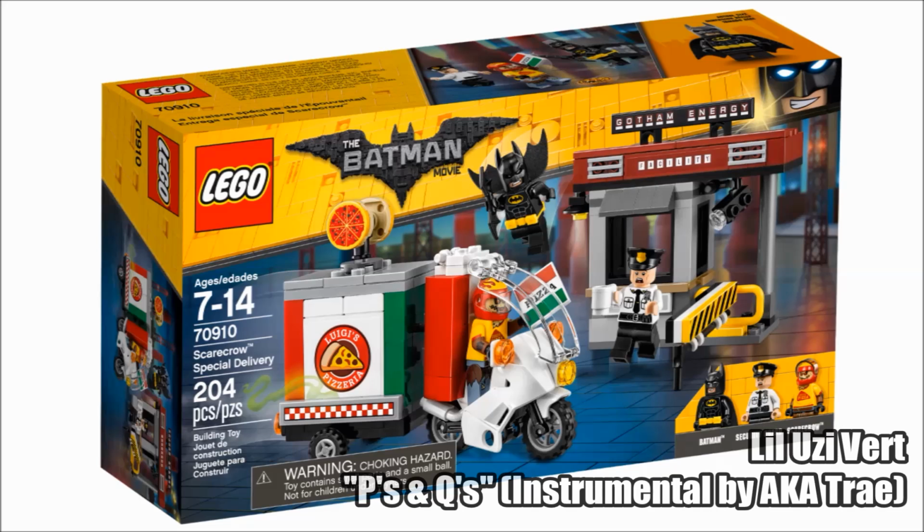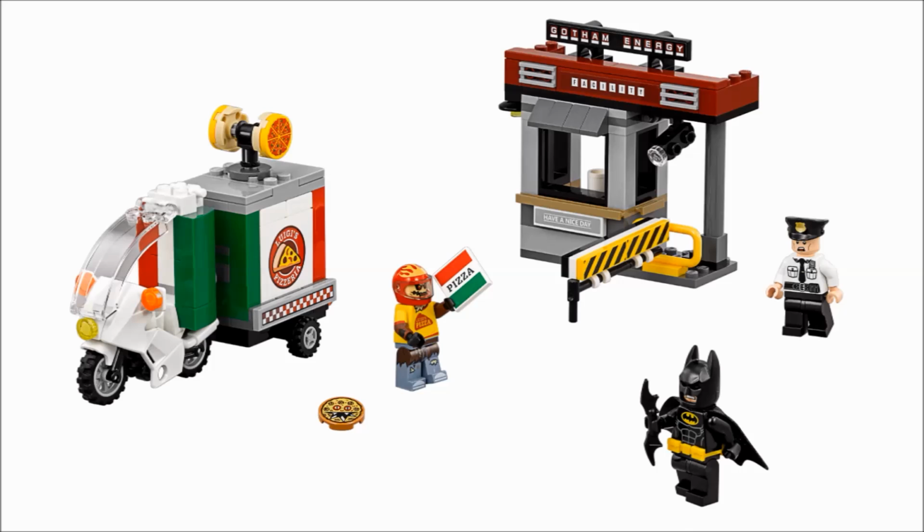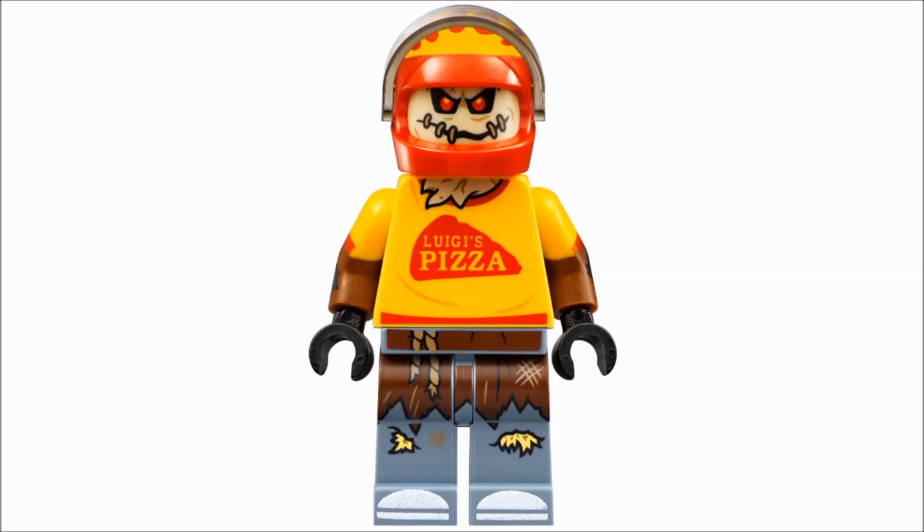Oh man, I thought the pizza truck would be the pizza winner of the winter, but nope, coming in at number 2 is the Scarecrow Pizza Trap set. The Scarecrow in here looks great. I adore when LEGO releases minifigure clothing in plain yellow, and the pizza print on it reminds me of one of my favorite minifigures of all time, Pepperoni.